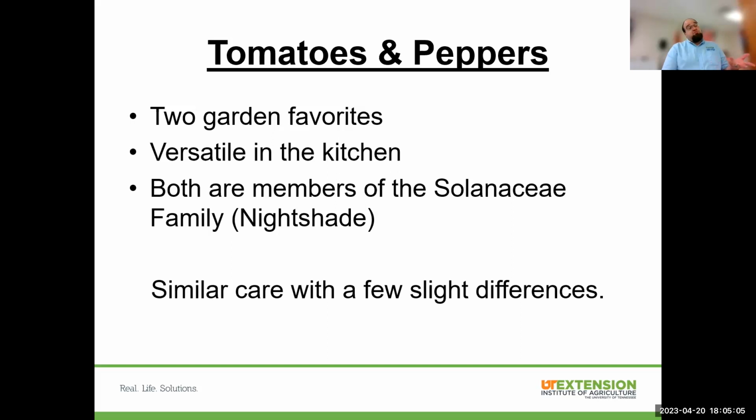The other reason we like talking about them together is they're related to each other. They're both part of the nightshade family, or Solanaceae, and so they have a lot of the same problems. Pests that are pests for one are likely pests of the other, both insects and diseases. Growing conditions are fairly similar. There are a few differences, nothing dramatic. If you can grow one, you should be able to grow the other, and that's good as well.